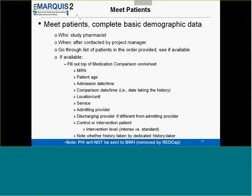I have one more slide, sorry. One thing you're going to do is complete some basic demographic data on the patients where you are collecting data. So basically their MRN, their age, the admission date and time, the date that you're doing this process, the date that you're taking the history yourself, that's the comparison date and time, the location or unit in the hospital, what service they're on, and their admitting provider. Later you can fill out the discharging provider if it's different.